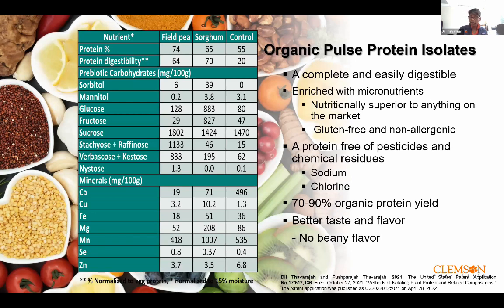So once you have these cultivars as organic cultivars, we extracted out the protein. When you take the protein extracted from field pea, it is about 74% protein. It also contains other prebiotic carbohydrates, carotenoids, folate, as well as minerals. There are processing techniques for this, and our lab holds the patent for it. The patent will be published at the end of the year. It is publicly available right now, but it will be published very soon.